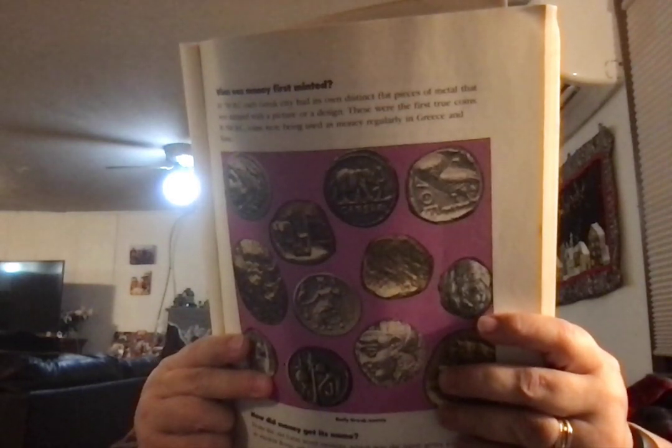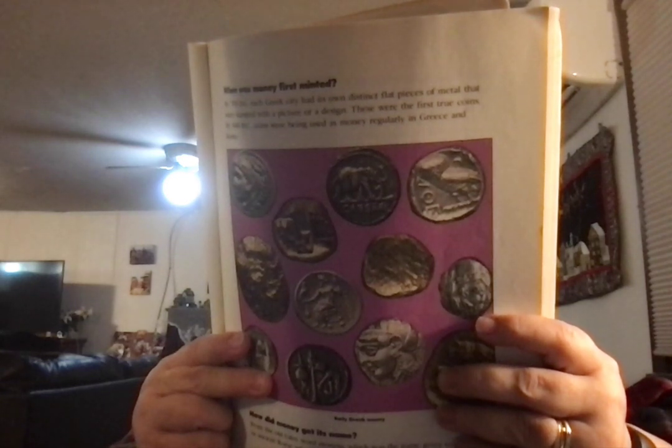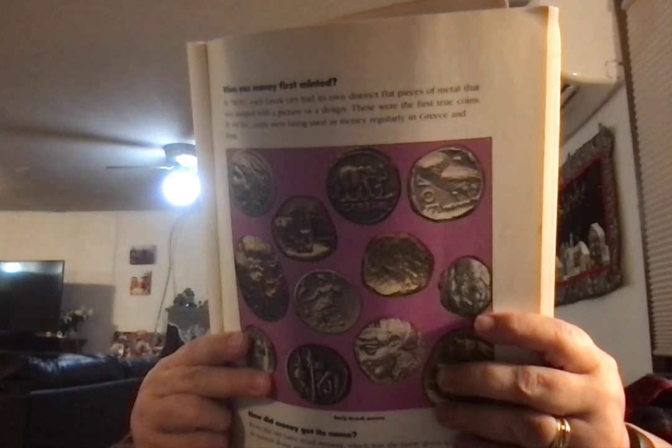Words to know: to mint, a mint. To mint means to make coins out of metal. A mint is a place where the coins of a country are made. Some mints are nice to eat, but not these mints.